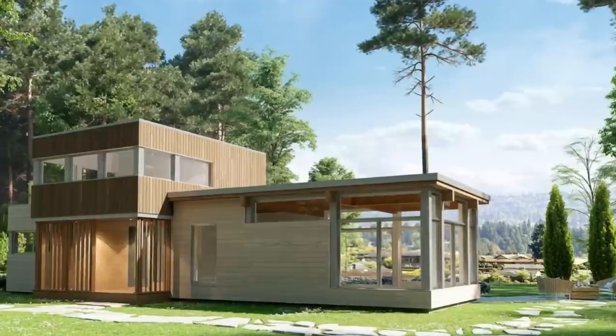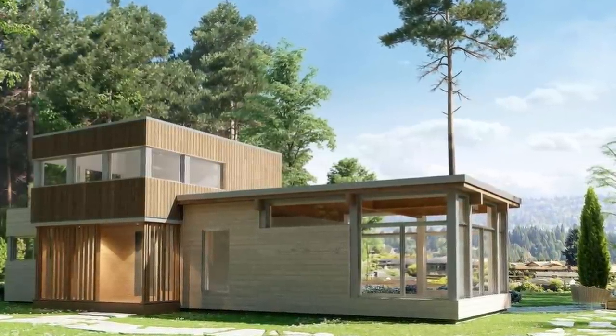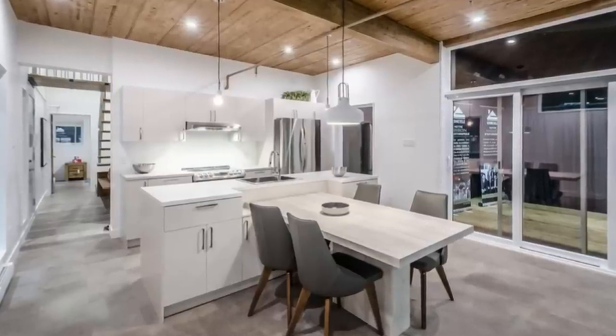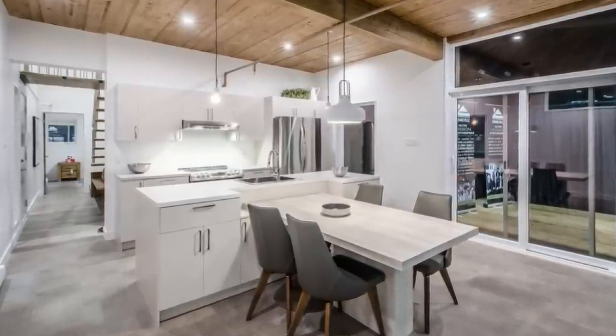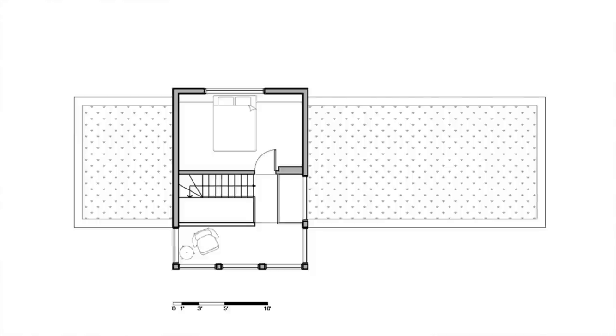My favorite of the entire Microloft lineup is the Alti. The Alti is the biggest of the entire Microloft series at 1,232 square feet and isn't really what I would consider micro at all. It's a two-bedroom, one-bathroom home and another design you simply don't see every day. The main floor of the home has one bedroom, the bathroom, kitchen, and living space, and upstairs you'll find the second bedroom and a sitting area in front of a row of windows.